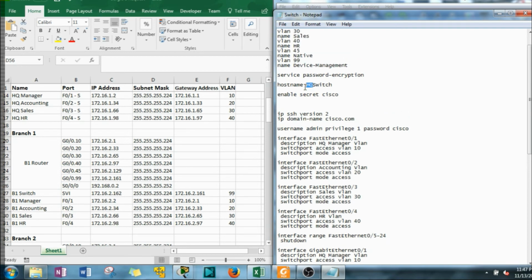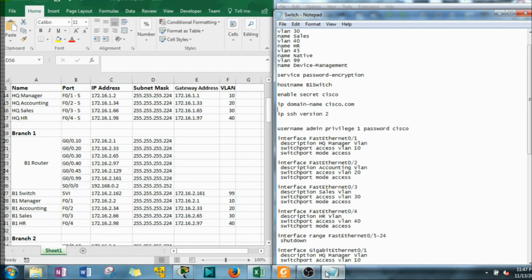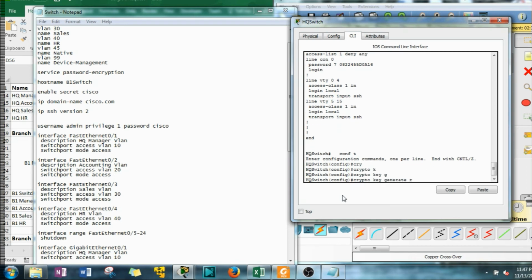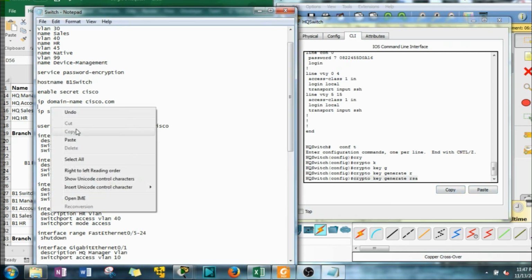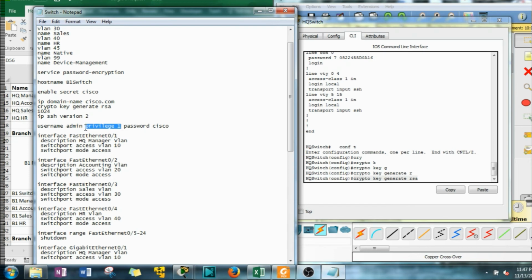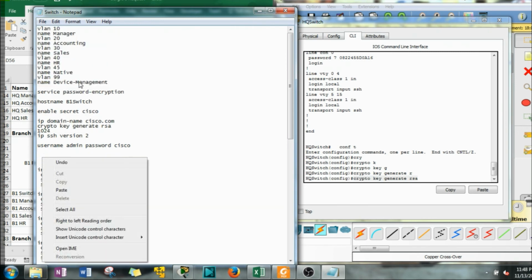Okay, HQ we're going to change to B1. Now remember, you have to set the IP domain name first before we can give that crypto key generate. 1024 is what we're going to use there. Okay, right here we can get rid of that. Let's take this whole list, copy it, and put it right before the VLANs. Actually, let's cut it.